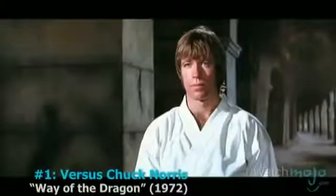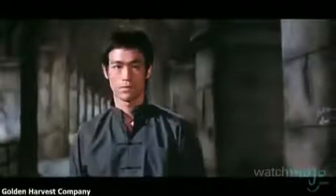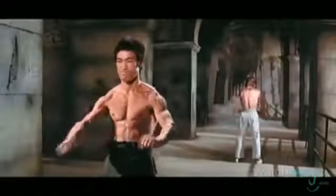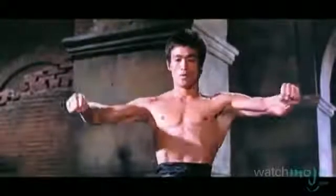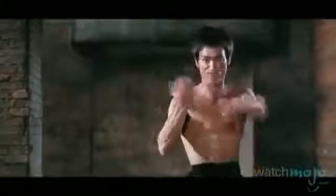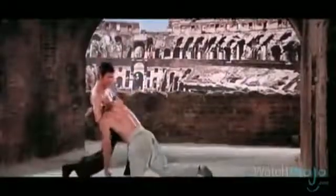Number 1, versus Chuck Norris, Way of the Dragon. Taking the top spot on our list is cinema's ultimate East versus West showdown that pitted Lee against Norris in the Roman Colosseum. Everything here is legendary, from Lee's crackling preparation to systematically coaxing, taunting, and tearing down his opponent under the watchful eye of a stray cat. A grueling encounter, neither opponent shies away from fighting dirty. Remarkably, brutal though their fight was, Lee cannot walk away without acknowledging a worthy adversary.